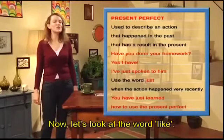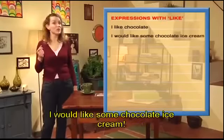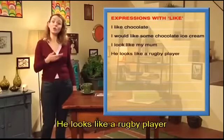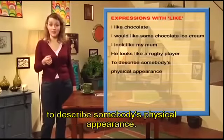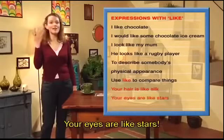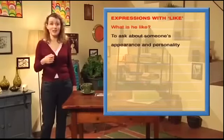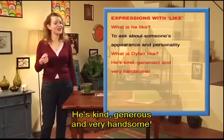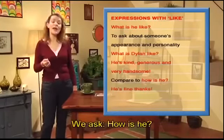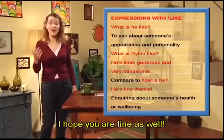Well done. Now, let's look at the word like. We use like in many ways. For example, I like chocolate, and I would like some chocolate ice cream. We can also say, I look like my mom. He looks like a rugby player, to describe somebody's physical appearance. We can use like to compare things. Your hair is like silk, or your eyes are like stars. We can also say, what is he like? To ask about someone's appearance and personality. What is Dylan like? He's kind, generous, and very handsome. Compare this to the question, how is he? He's fine, thanks. We ask, how is he, when we are inquiring about someone's health and well-being. How are you? I hope you are fine as well.